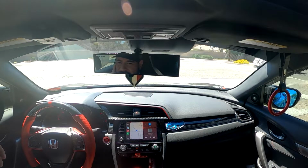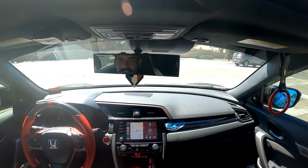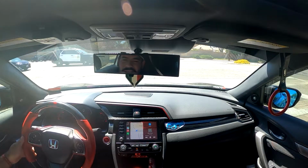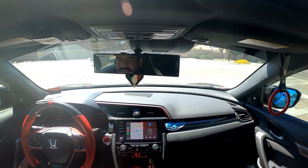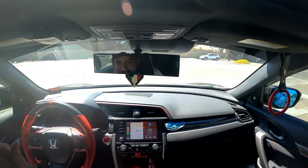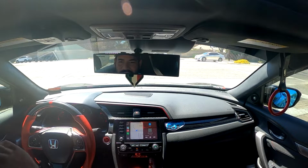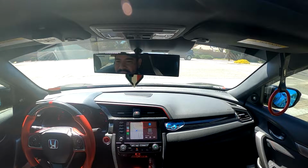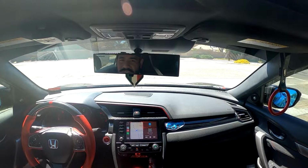Me, I'm running the MAP Performance Street exhaust right now. I used to be running the race version, but ever since I installed the downpipe, it was just too loud. I got annoyed of it. I felt like I was attracting too much attention and everybody was just looking. I was like, bro, this is too much. So I switched it to the street axle-back. MAP hooked it up, so hell yeah on that.